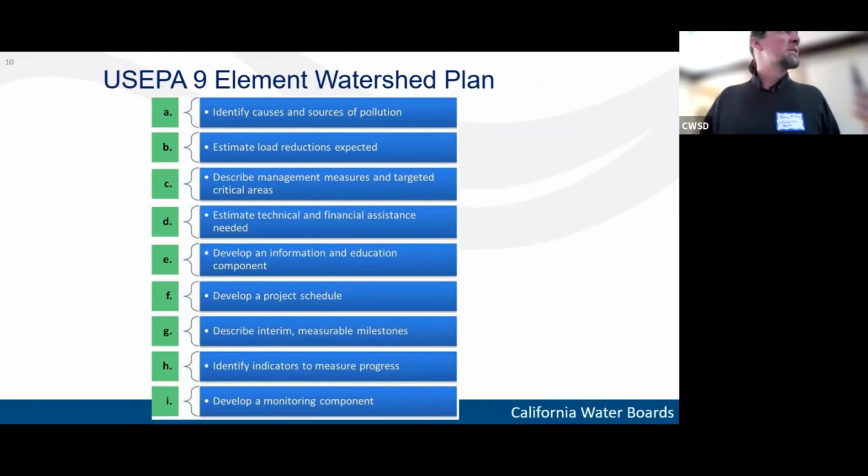So here are the elements of an EPA 9-element watershed plan. It's basically: identify the sources, estimate the reductions, describe the reductions needed, and describe practices to achieve those reductions. Then things to make those happen, such as the technical and financial assistance needed, and an education component, and then a schedule for making that all happen, including milestones. And then identifying indicators to measure the progress and monitoring of water quality.